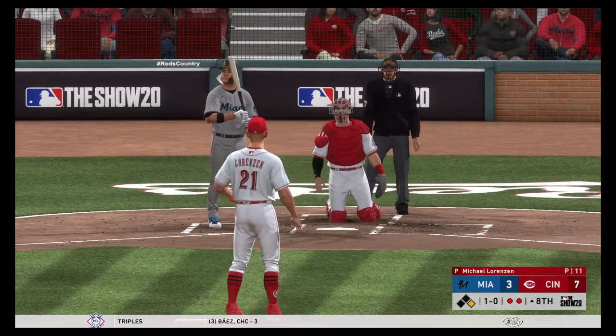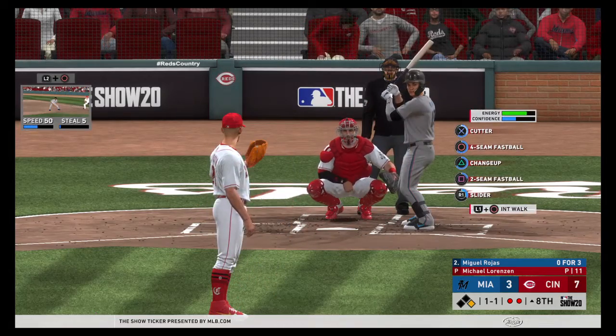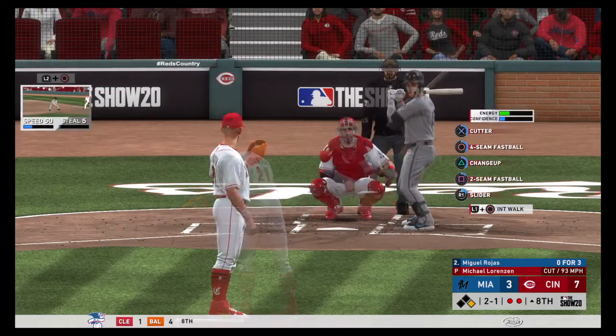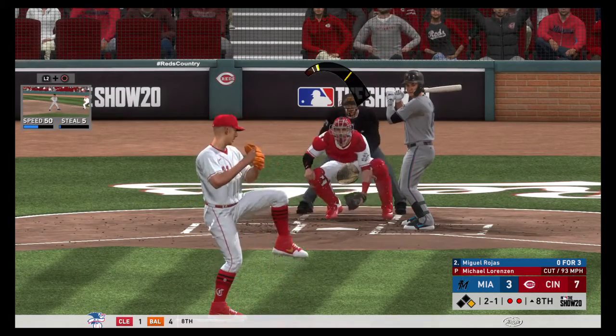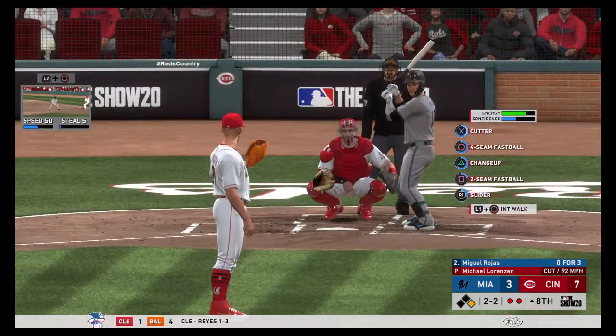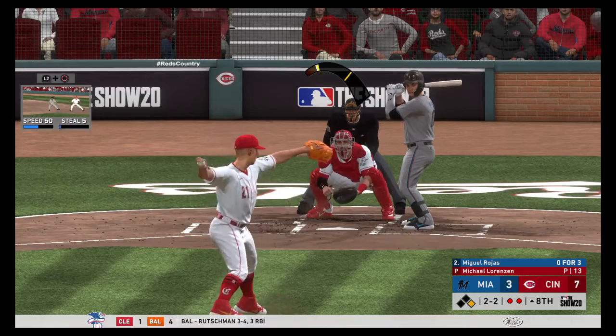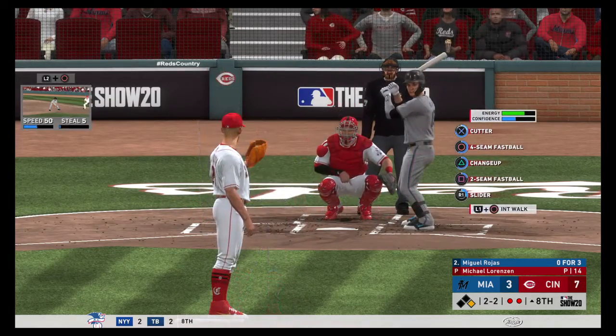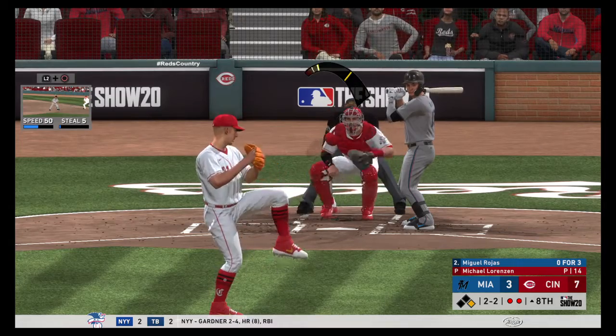And this is popped, fouled off to the right and back into the seats. And this one's up around the eyes. 2-1. Timing just a tick off there as this one's fouled off to the right. Still even at 2-2. Has a look. Now the pitch.